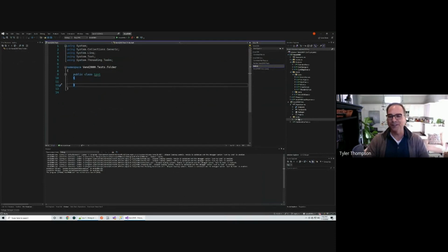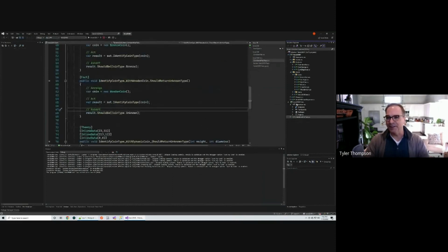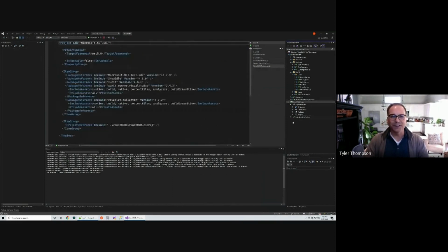So it's just so much easier than right clicking and clicking and then choosing a class and that kind of thing. So anyway, I highly recommend that little extension. That's the first thing I install when I get a new version of Visual Studio, and then restart, or maybe not in that order. All right, let's go ahead and add our next test.